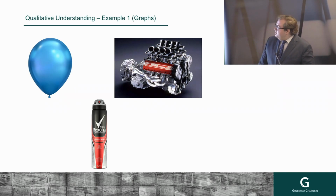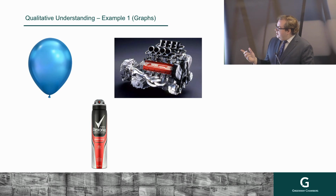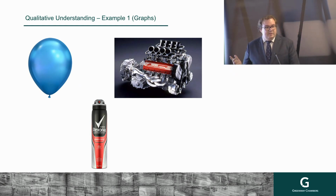The second one is a very cool looking engine block, and it operates on a similar principle: gases go in, they blow up, they expand at a certain rate, that pushes pistons out and gets the engine going. And again, it relates to the efficacy and the safety of the engine block that you've got in there. And the third is a deodorant can, which, while less engaged in the comparative advertising side, is a good example of product liability when you've got expanding gases and how everything works.